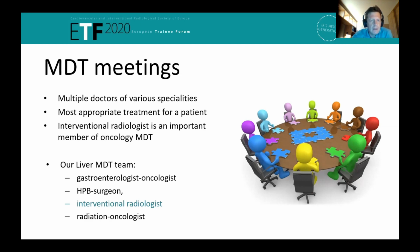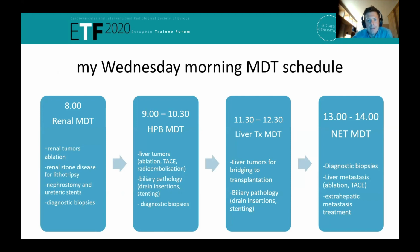We have a gastroenterologist, oncologist, then we have a liver surgeon or hepatopancreatic or biliary surgeon. Then we have a radiation oncologist present, and of course, an interventional radiologist. And it's between those four doctors who decide which treatment is best for certain patients and for their disease. And this is how my Wednesday schedule looks.